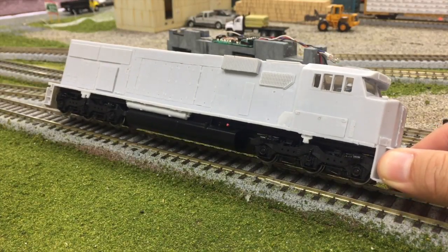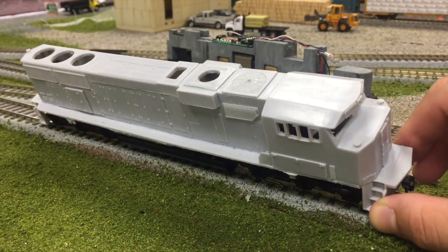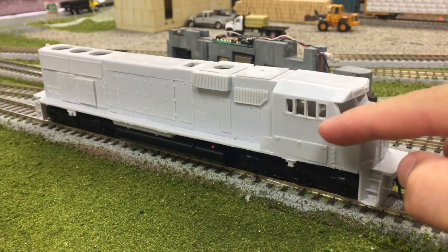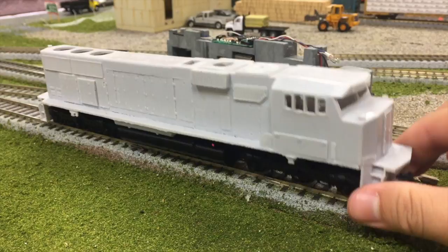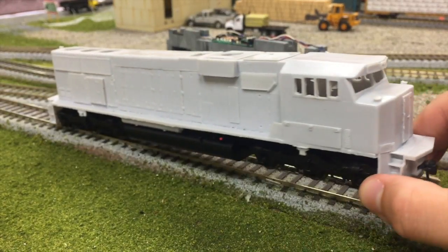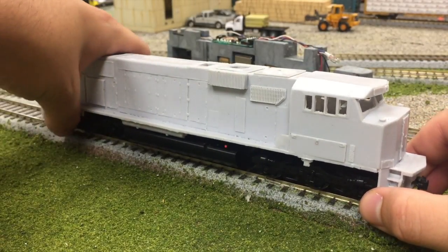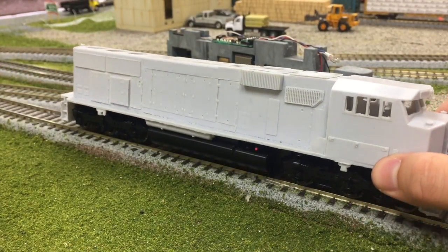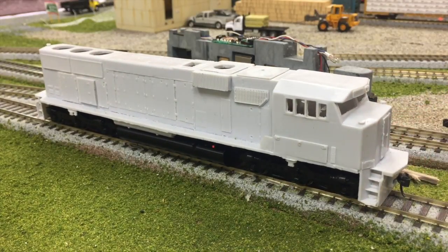There is no chassis. It comes with no chassis, no other extra detail parts, and so it's a lot of work. And you can tell there's some flashing that needs to be removed from the windows, and filing that needs to be done. The headlights need to be drilled, and there are no ditch lights. They do have starting holes for handrails, so that is good.